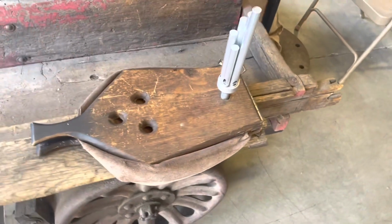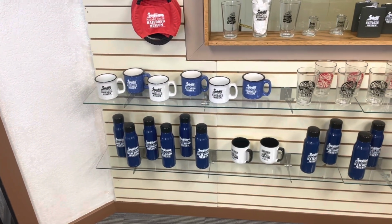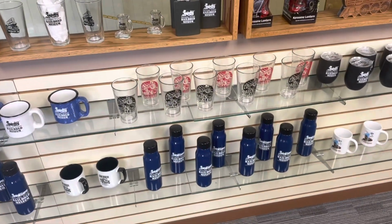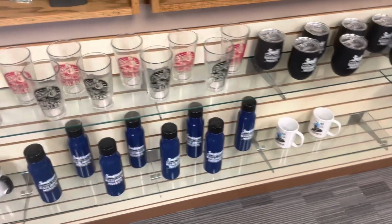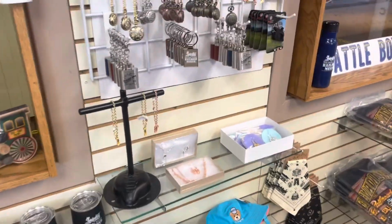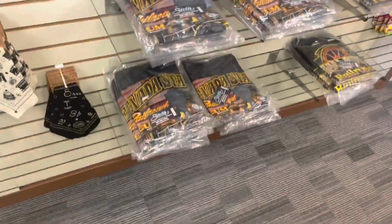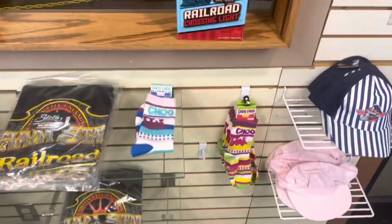Okay, thank you so much. And that's it. So we're here in the gift shop. This is some of the very unique items that are available to purchase. Some of the official merchandise of the Nevada State Railroad Museum. You got some very cool keychains and a lot of things. Battleborn shirts that you can get. And apparently there's a model of a railroad crossing light plus a lantern.